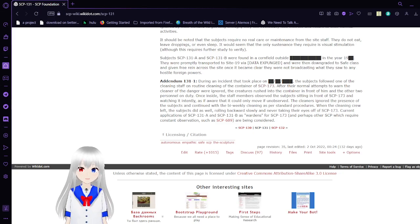Once inside, staff members observed the subjects sitting in front of SCP-173 and watching it intently, as if aware that it could only move if unobserved. The cleaners ignored the presence of the subjects and continued with the biweekly cleaning as per standard procedures. When the cleaning crew left, the subjects did as well, rolling backwards slowly and never taking their eyes off of SCP-173.